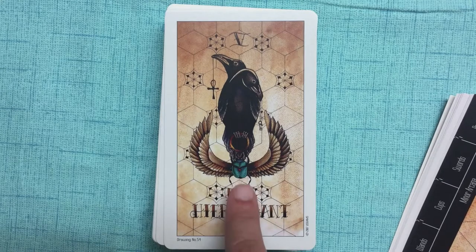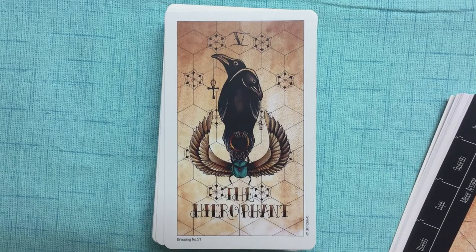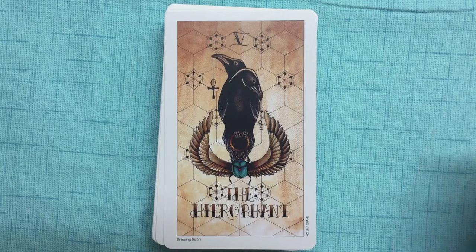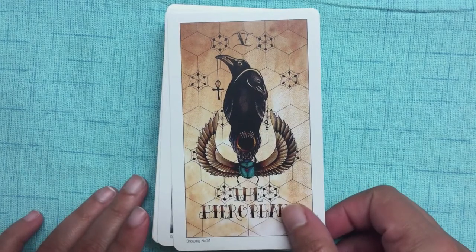The Scarab Beetle over here represents the movement of the sun and the passing of the days, growth, development, and the metamorphosis we can achieve through higher learning and self-development. Wow. Okay. This is super cool, isn't it? Isn't it? Awesome.